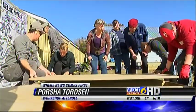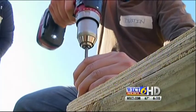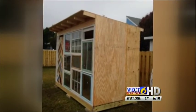Anyone can just go on YouTube and try to learn some framing from that, but you know, everyone's experiences creates a different level of learning. Inch by inch, this team caulked, hammered, and screwed their way to a 6 by 12 foot structure that someone can now call home.